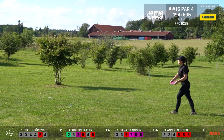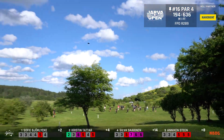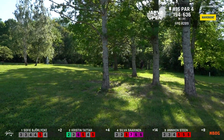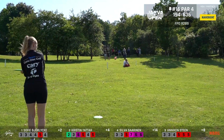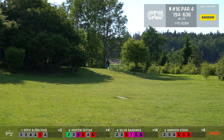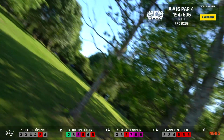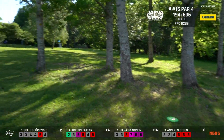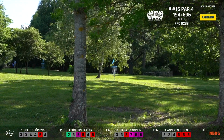All right, Sofie looking high here. Oh, she starts it out with some Annie even. Will it hyzer? It's a good shot. Yeah. How's this one ranking, Ella? What's the difficulty on, I believe, the 16? Sixth most difficult hole. So okay, yeah, this back nine is really the meat of the course. Yeah, the meat of the course and a really difficult stretch.